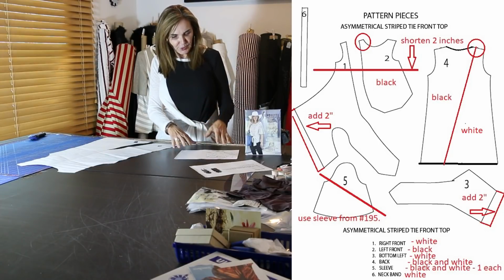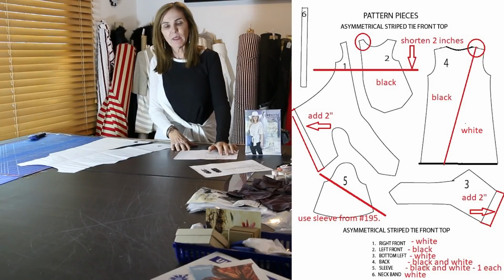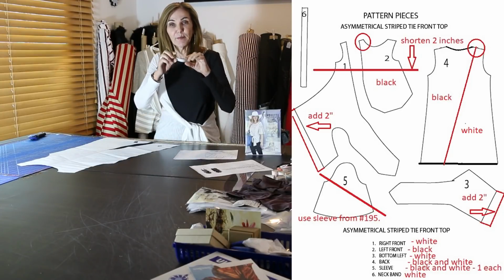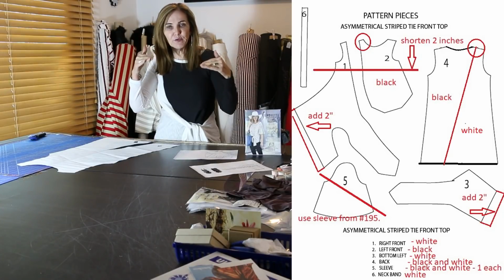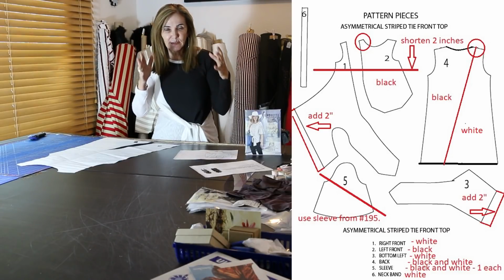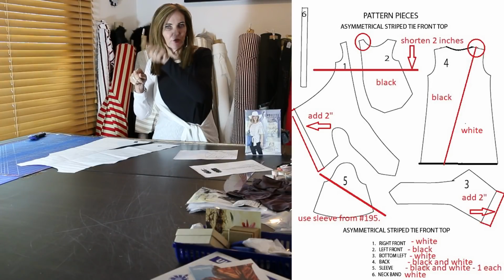So what I did first off, if you look at this picture and look at piece number 1 and number 2, there's a line going through those two, and it says shorten 2 inches. So I made a 1-inch fold tuck, because there's 1 inch on each side, and I shortened that. If you notice, it's under the armhole in both pieces. When you do that, you'll get a little jag. Just smooth out the jag. Most of the time when you get a jag, you'll take the upper piece and the lower piece and just connect the two.